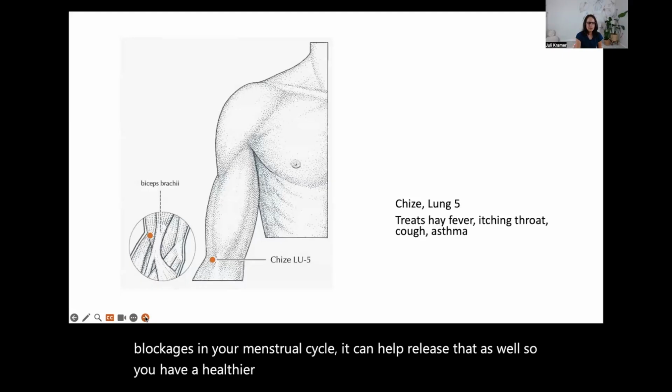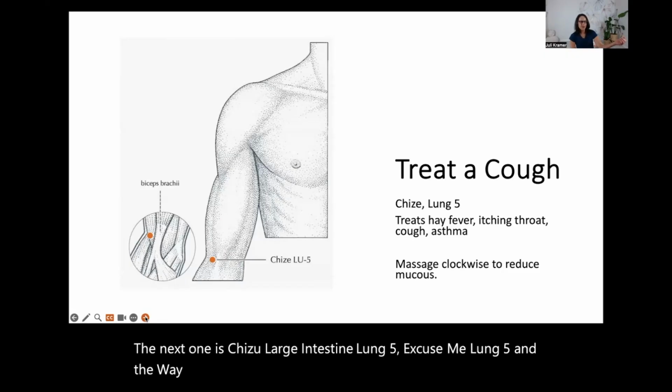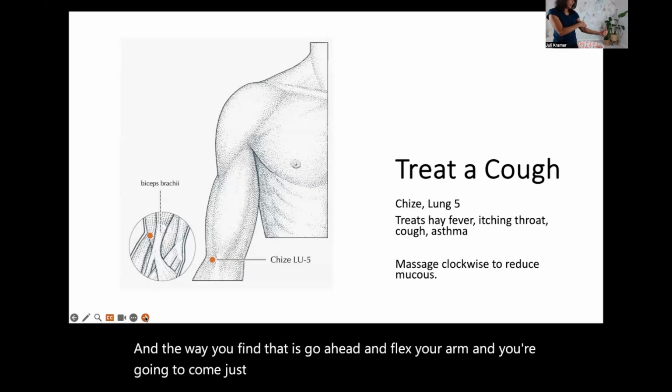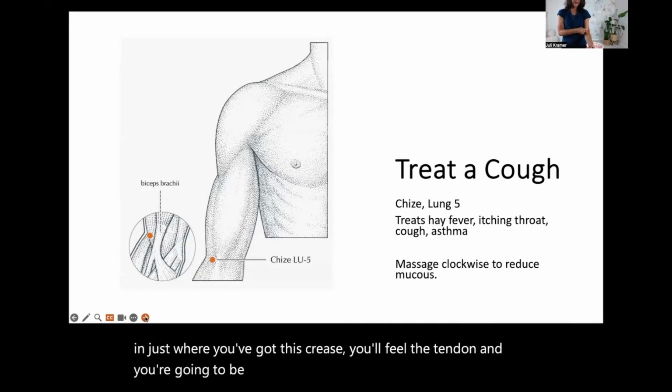The next one is Chize, lung 5. And the way you find that is go ahead and flex your arm. And you're going to come just on this outside part of the bicep. So you'll feel in just where you've got this crease, you'll feel the tendon, and you're going to be just in the divot past that tendon. Feel around where it's a little tender.